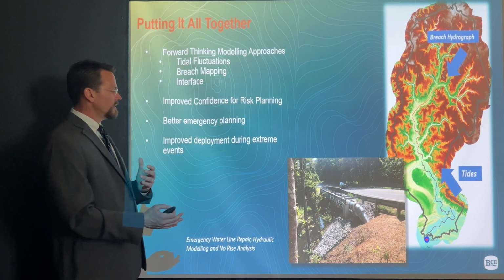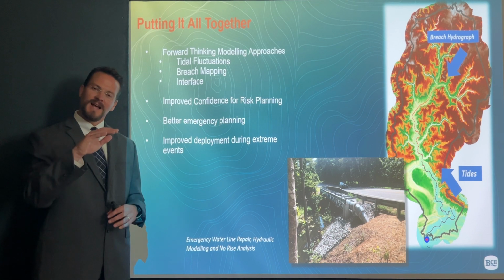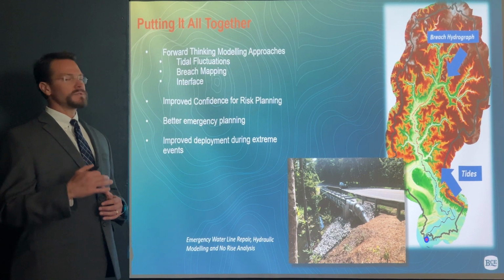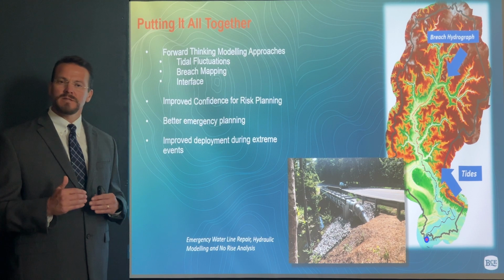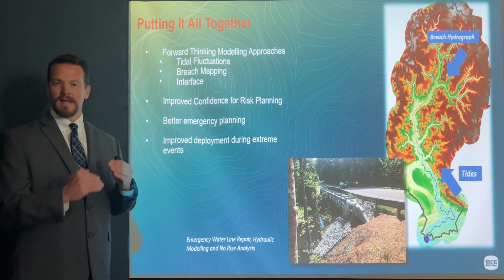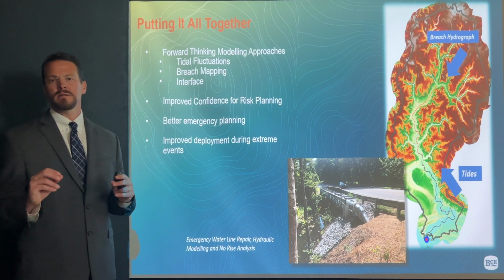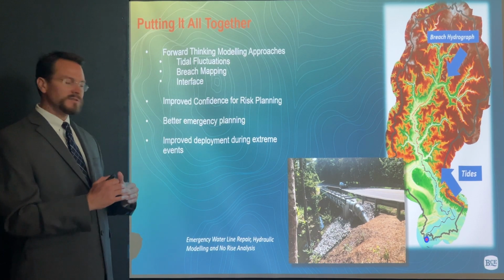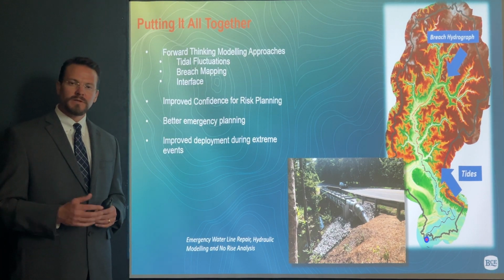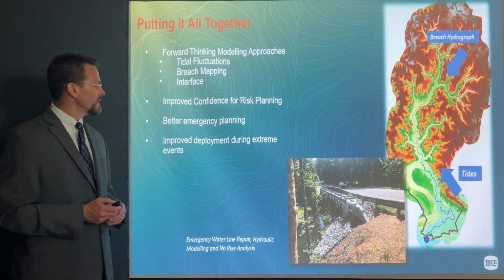Putting all this together, we wanted to talk briefly about a project that involves the interface between that tidal and non-tidal zone, as we were talking about before. The different types of modeling that are available to us now allow us the opportunity to further evaluate that interface and also consider both floodplain flows and breach flows in this intertidal zone. This will allow us to improve our confidence for risk planning and improve for better emergency planning as well.